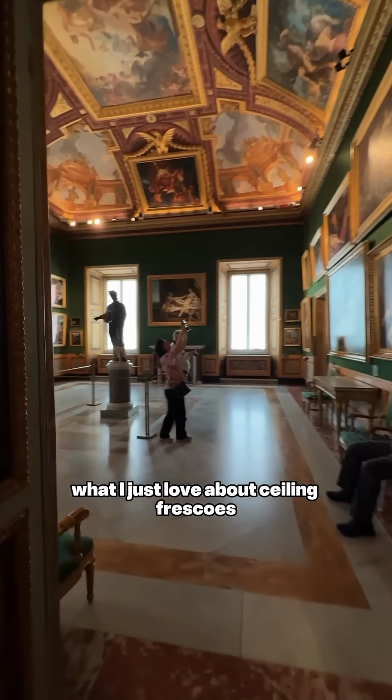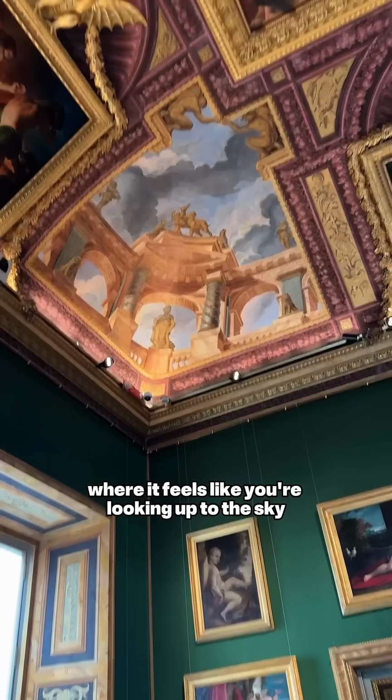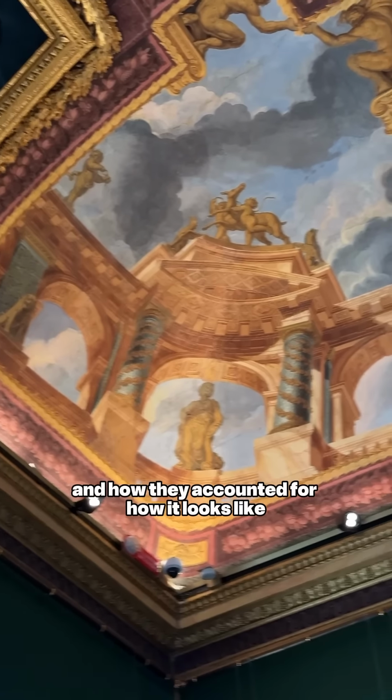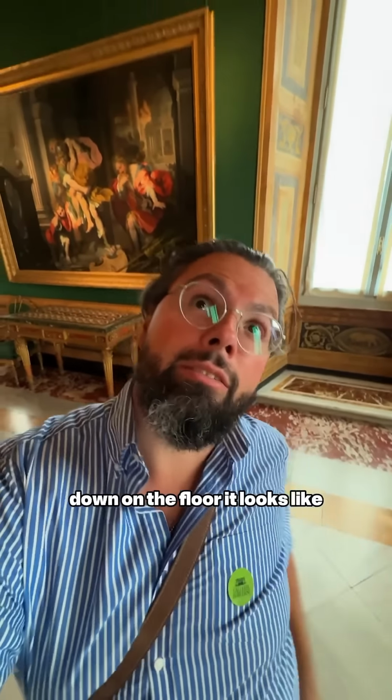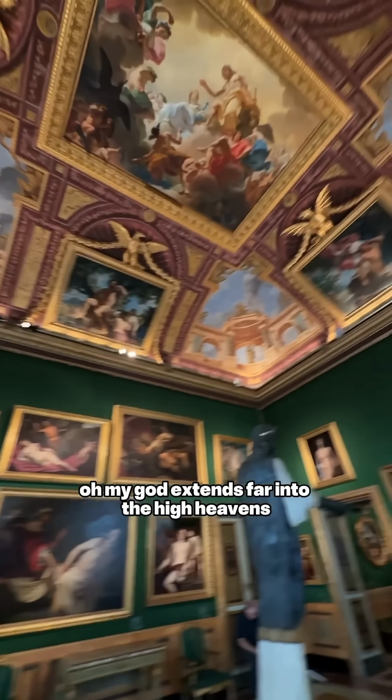What I just love about ceiling frescoes is things like these, where it feels like you're looking up to the sky beyond the roof. I love the perspective and how they accounted for how it looks when you're viewing it from this perspective down on the floor. It looks like, oh my God, it extends far into the high heavens.